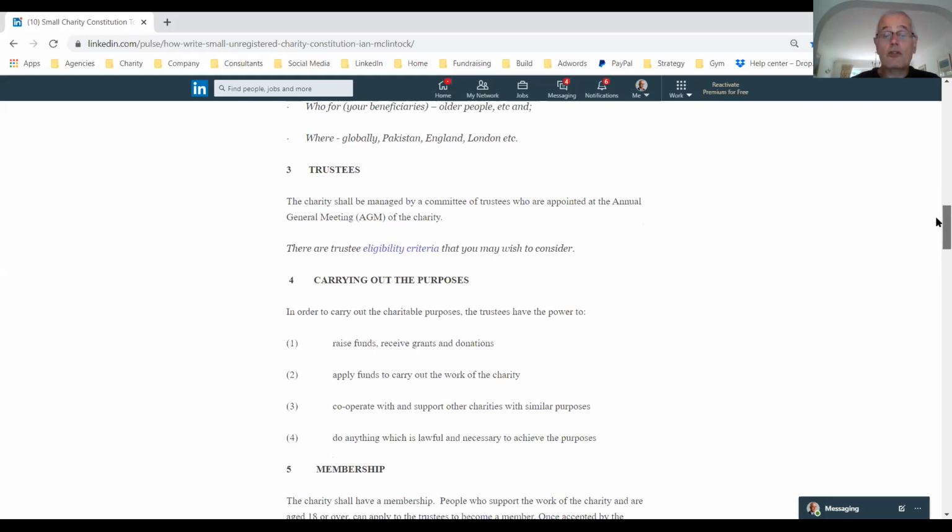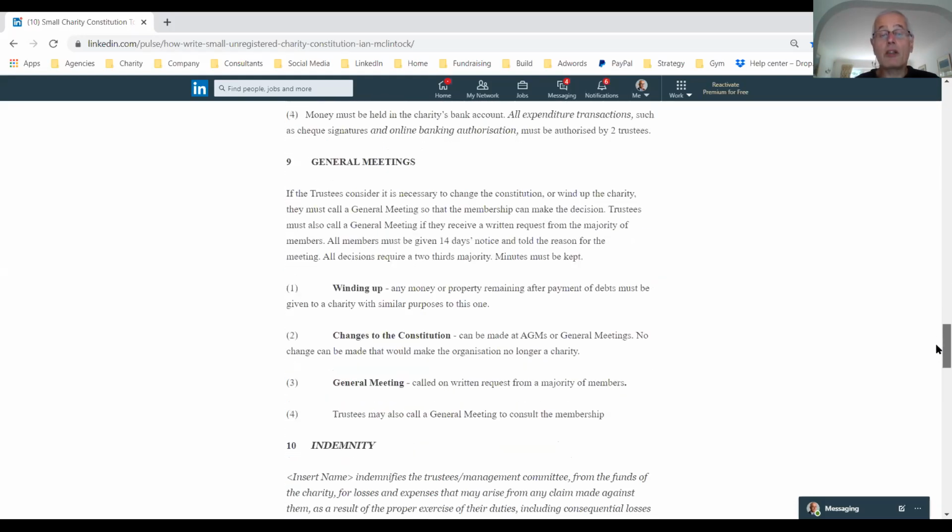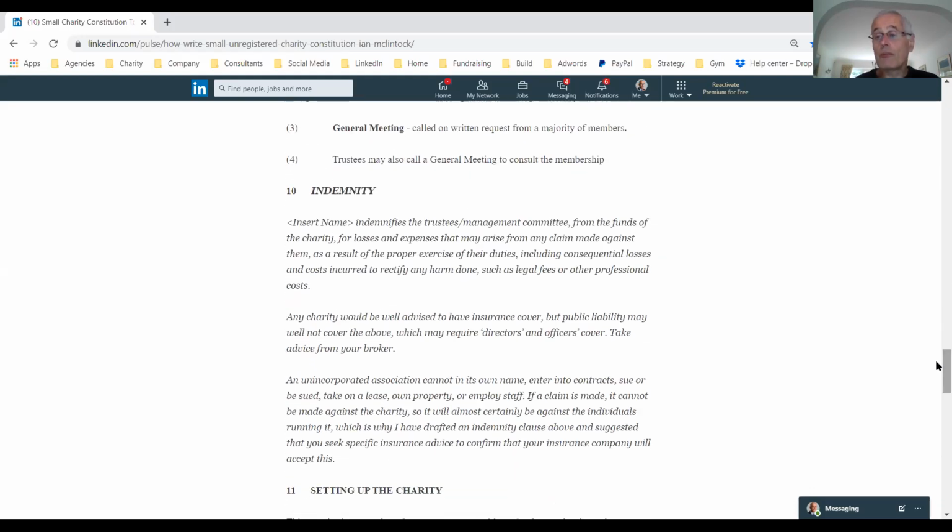The rest of this is very much what I would call boilerplate. It's all about meetings and arrangements and rules. These have been written for you by the Commission, so you don't need to worry about writing anything else. Obviously, you need to read them and you comply with them, but the Commission has done all the work for you. I've added in an indemnity clause.